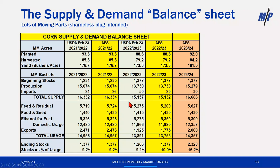Look at this middle column here for me. This is the crop that we are currently utilizing, and this is the USDA's current estimate from this month's report. More on the reports in a second. We planted a little over 88.5 million acres of corn last year. This is the harvested acres that we had. This is the average yield that we got off of those harvested acres. Therefore, we had a crop of just over 13.7 billion bushels. You add to that what we had left at the end of last crop year, and the little tiny bit that you import, and that gives you the total supply of corn that we've got to use this year.